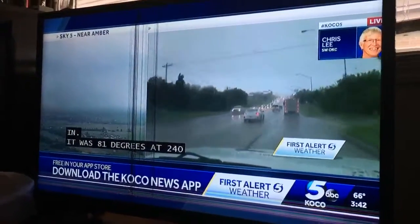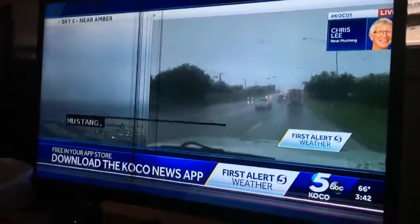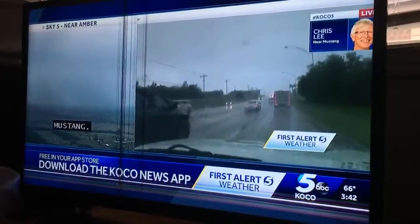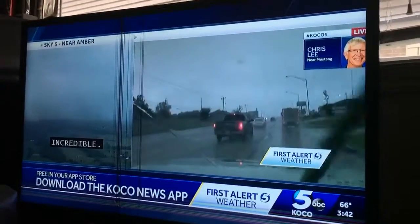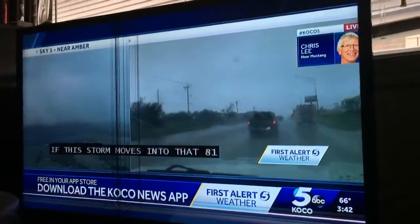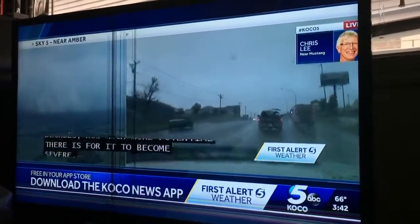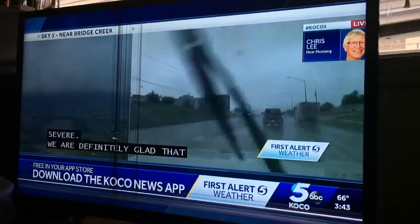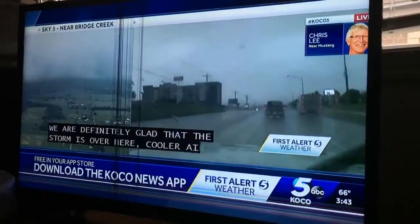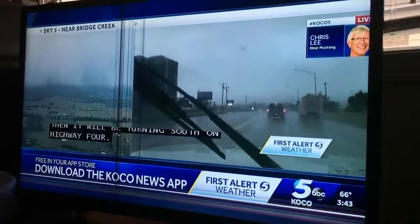And I know you've been talking about it a lot, but out here where you're actually feeling that, the difference is just incredible. And you understand that if this storm does move into that 81 degrees, how much more potential there is for it to become severe. So we are definitely glad that over here where the storm is, there is cooler air for it to work with. We're going to be turning south on Highway 4 and should get a view of the inflow area on this storm, and where Sky 5 was showing you that wall cloud earlier.